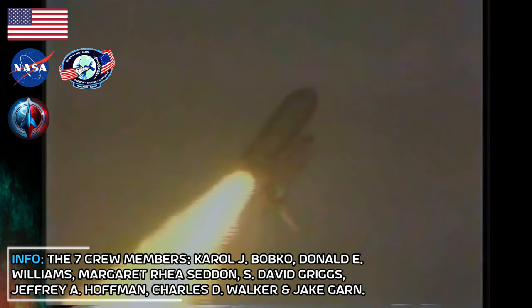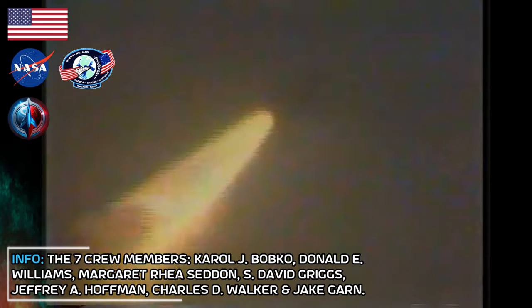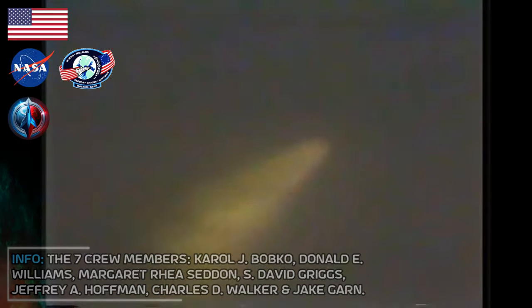Throttle step down to 90%. Discovery goes through active load limiting in preparation for max Q. Throttles now down to 65%.